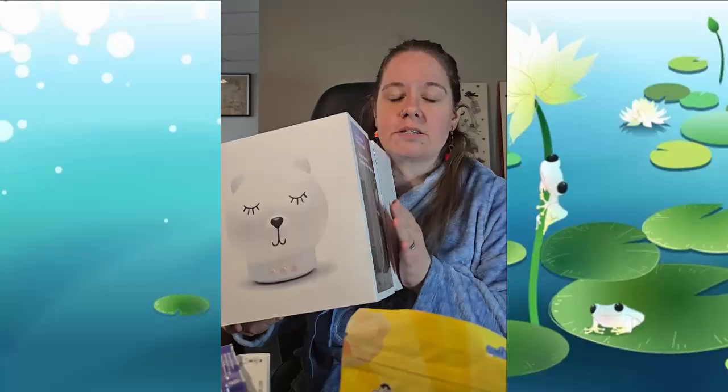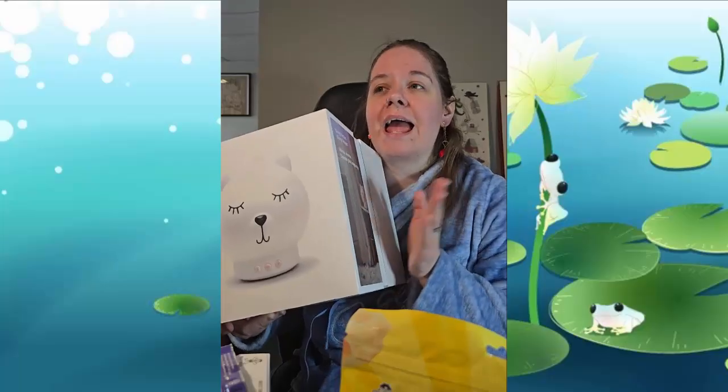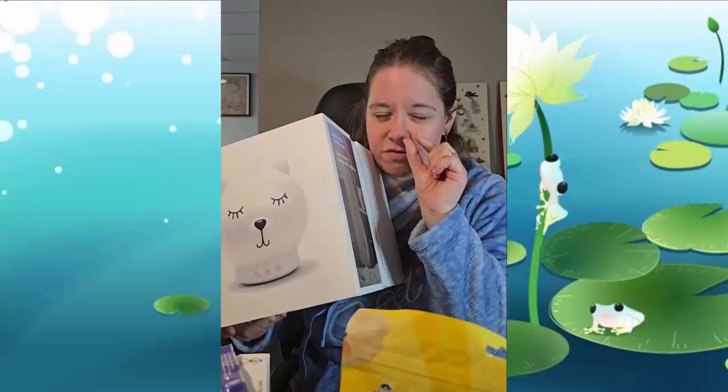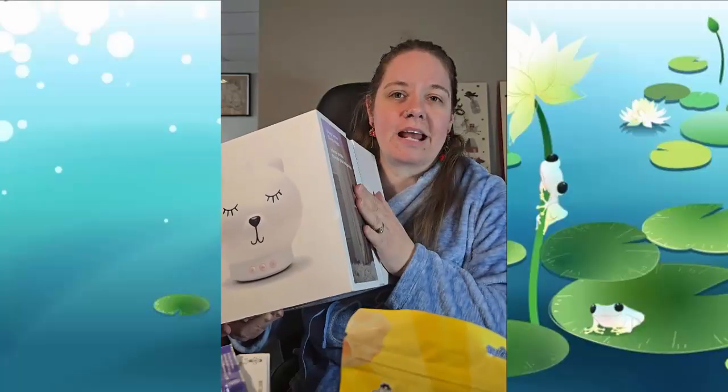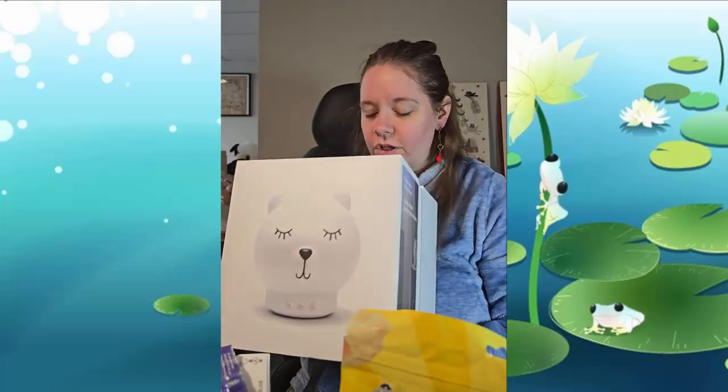But we decided to get it for her so we can stop using her fan at night and start using just this as the noise machine. But also the humidifier is good because, again, she dries out like nobody's business because of her eczema. And it looks like she might be starting to develop a little bit of a fear of the dark. So we wanted to get ahead of it and get her a nightlight just so she has it.